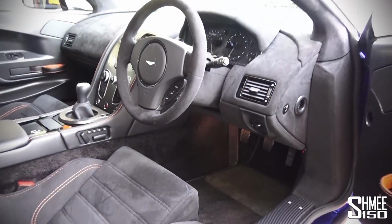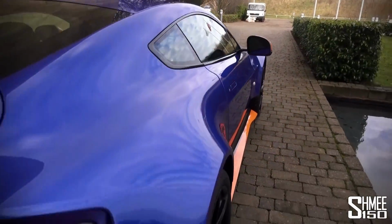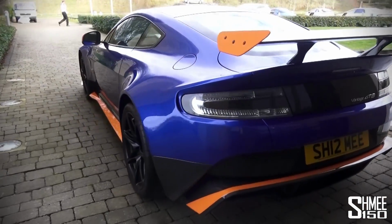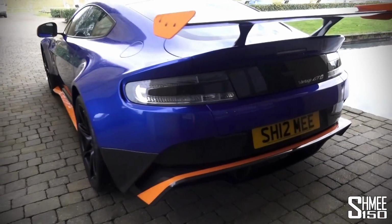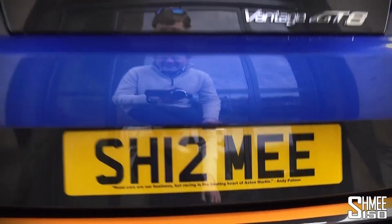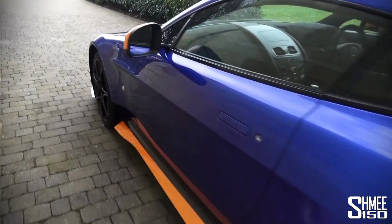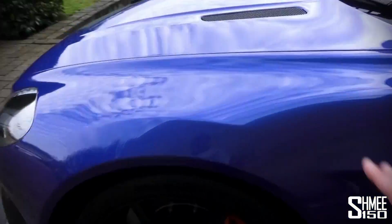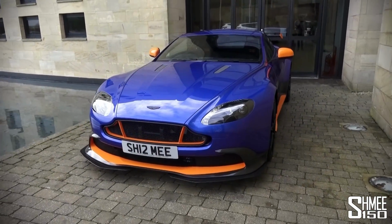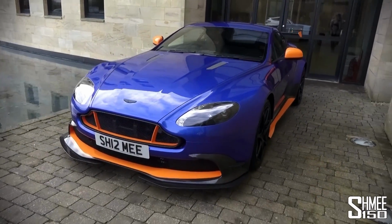So I've been lucky enough to drive two already, one manual, one with the paddle shifts, but today is going to be the first drive in my GT8, the car I've spec'd and taken you along on this journey, the SH12 MEE plate worn there. It's car number 120 out of the 150. There are also 3 pre-production cars as well, but it's completely my spec. It's been 9 or 10 months from ordering through to the build that we've been able to see, and now today, out onto the road.